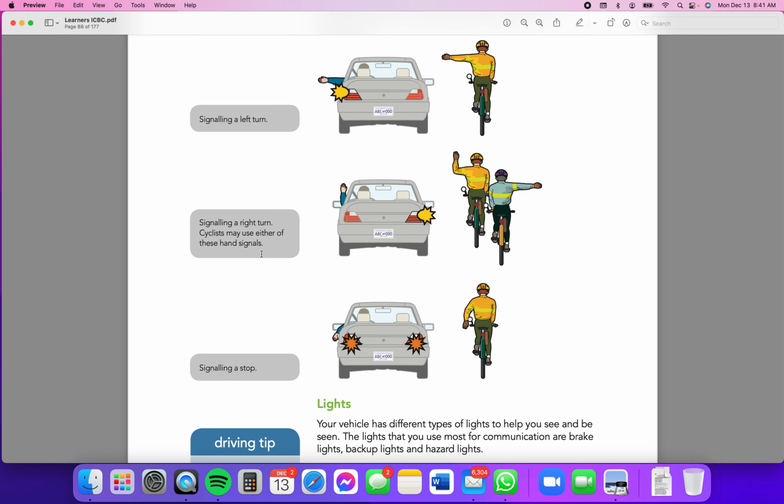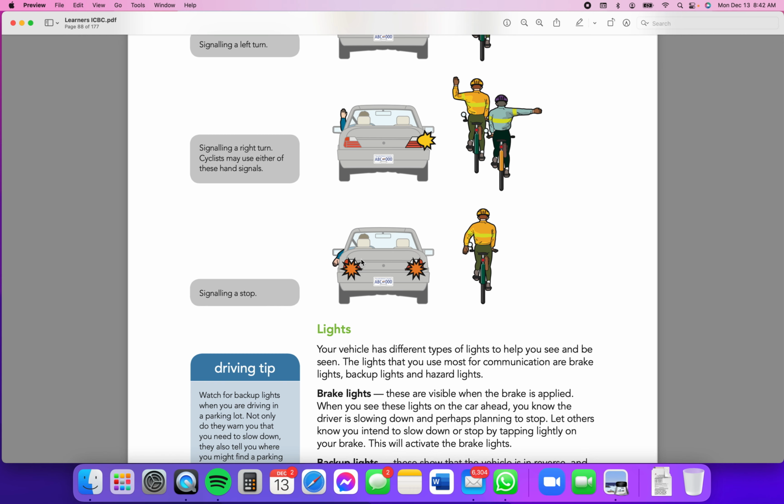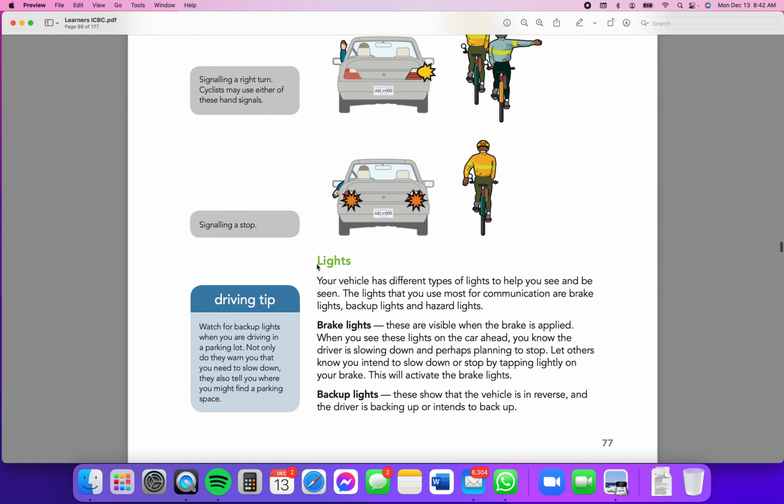If you're going right, because you obviously can't stick your hand out the right window, you're just gonna put your hand up. So that means you're gonna turn right. See a cyclist, because they obviously can put up their right hand, they just put up their right hand typically. Now, if we're stopping, we're showing our palm to the back. So we're showing that we're going to stop, and that's the palm back down. So that's a bit easier to remember.